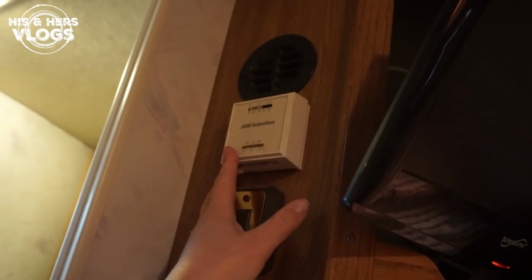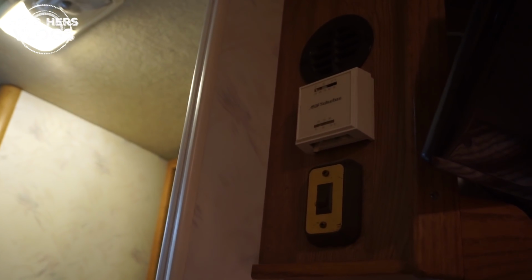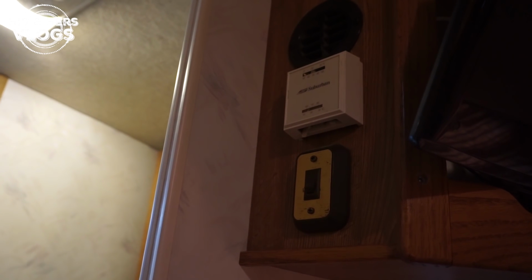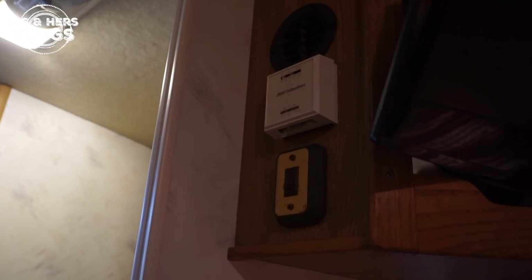Here's the control panel for the second heater. We actually didn't use this a lot. We used the front one a bunch more, but it does work. We have checked it. It works too well, and the problem was we got so hot. So the residual heat from the living room was a good balance.